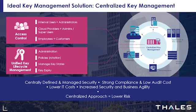Once we have a centralized key management solution, we can control the access of the users depending on whether they are internal users, external users, administrators, employees, or customers. So the access can be controlled accordingly. And unified key lifecycle management will ease the administration policies like we had discussed: key rotation, key expiry, key generation, stuff like that. And hence, this approach would mean lower risk and definitely lower cost.